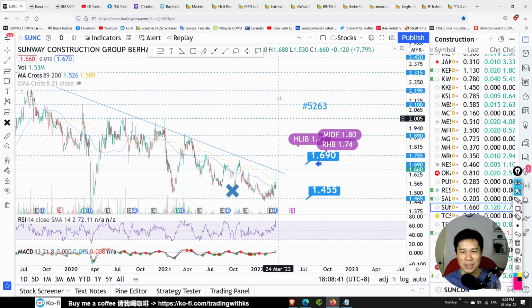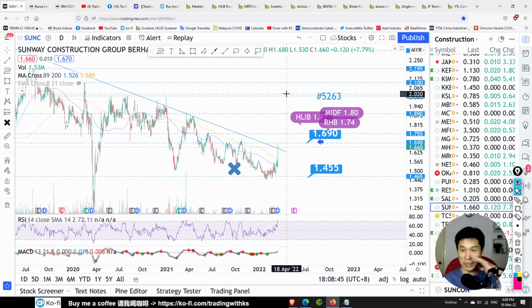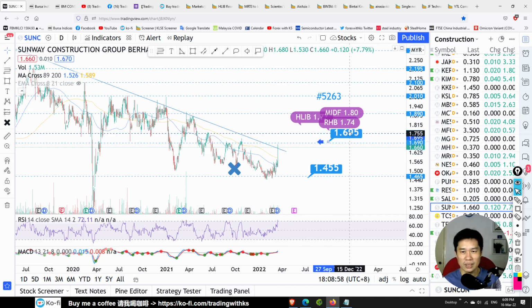Can it go higher? Maybe. But this is for me. I will pick the other two. I will pick the IJM and GAMUDA than this one. So this one, because the margin is not very good. If you want to try, go through 1.695, can try. Target will be here, around 1.9. All the banks also put their target here lah, around 1.885, 1.9 area lah.